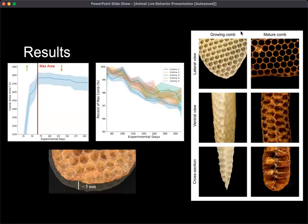Here we have 2 different pieces of preserved comb, one from an actively growing colony and one from a mature colony. Looking at the comb laterally, we see that the leading edge extends further in the growing comb, while in the mature comb, the leading edge is less visible and does not protrude as much. Viewing the comb from beneath, we see that there is excess wax on the growing comb, and in the mature comb, this wax has seemingly been trimmed back.